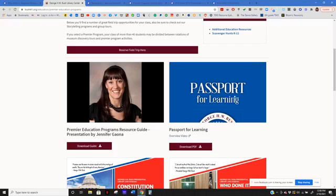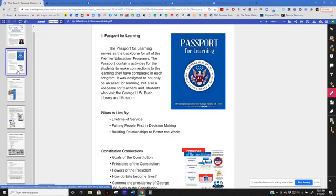Another resource I wanted to highlight for you is the Passport for Learning. The great thing about the Passport for Learning, it's an extension and the backbone of all of our premier education programs at the George H.W. Bush Presidential Library and Museum. It focuses on the pillars to live by that we felt demonstrated the service of George H.W. Bush. For example, his lifetime of service, putting people first in decision making, and building relationships to better the world. You'll see pieces of these and you'll be referenced to them in each education program. So I just wanted to give you a heads up that those materials are based in the Passport.